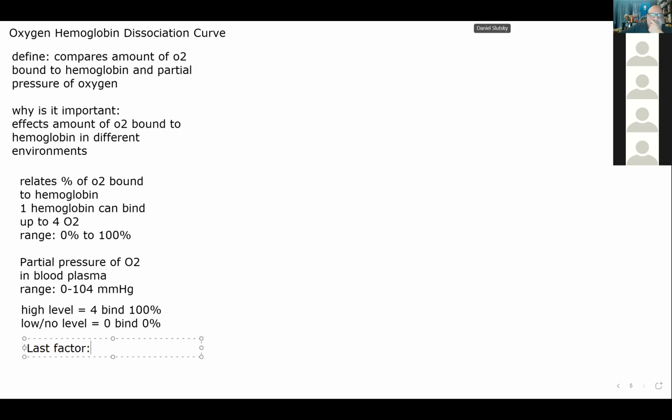Well, I was going to say that I think you said the number one rule was that we can only bind as much oxygen as is available. True. Yes. So again, that's what the curve shows us, right?